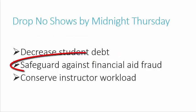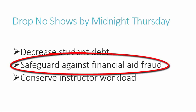A second reason to drop no-shows is to safeguard against financial aid fraud. This is especially important because students receive checks in the second week of classes. Financial aid fraud can run the gamut from students who initially feel they're ready for college but are really not, to so-called fraud rings who enroll fake students.